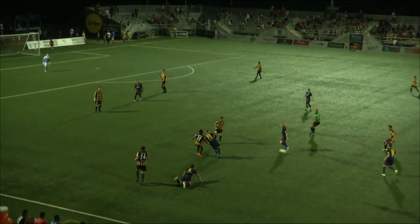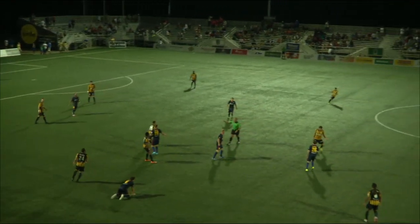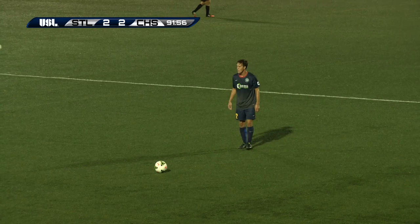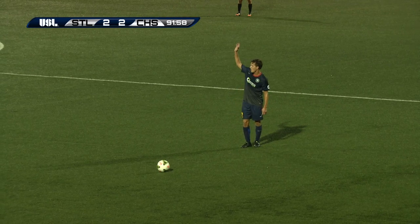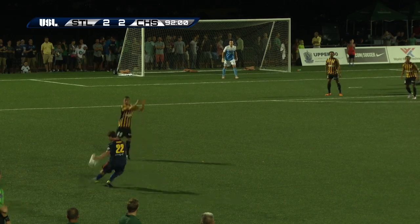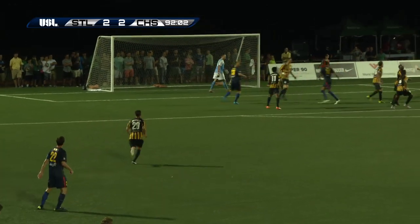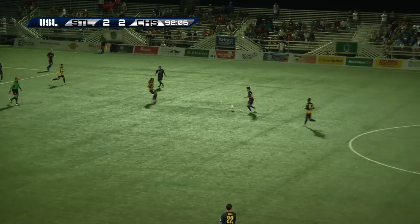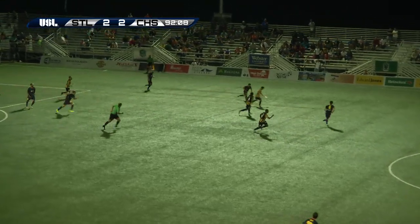Jordan Roberts again with a nifty, nice little turn. So Duty, this is real simple. Send it into the penalty area. And if it be at all possible, keep it away from the goalkeeper. Driven into the area, far side, headed out. St. Louis tries to gain control and cannot.